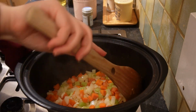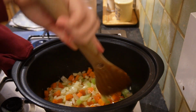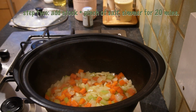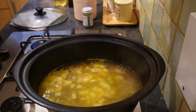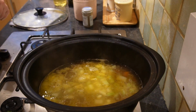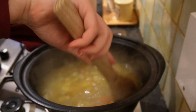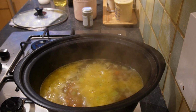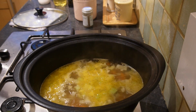The vegetables have been simmering for 4 minutes and the kitchen smells amazing. Number 2, add stock and a pinch of salt and simmer for 20 minutes. So I'm just going to pop the stock cubes in. It says we need to add a pinch of salt, so I'm just going to add a little bit of salt. Mix in those stock cubes. This looks amazing already. Like, I would drink this. Simmer for 20 minutes till the veg is soft. So I'll come back in 20 minutes when the veg is soft.